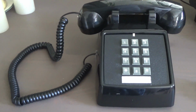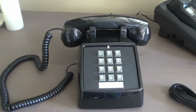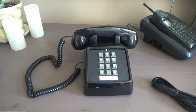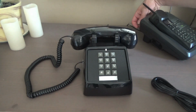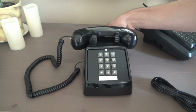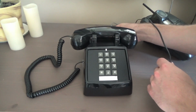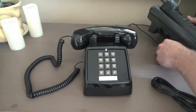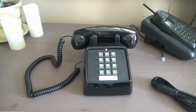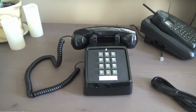The ring isn't super loud. I mean, you can hear it for sure, and it's definitely a real mechanical bell ringtone, but it's not quite as loud as the old ones used to be. So I'm going to plug this into the OBI box here and see how it does, see if we can hear any notable difference in the ring. Oh, it's not connected. I have to go over here.